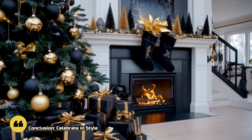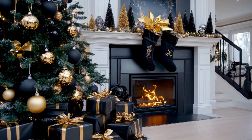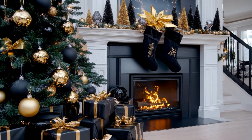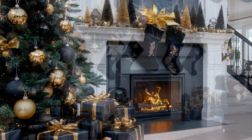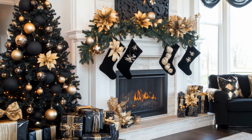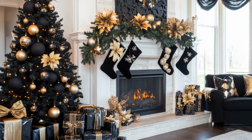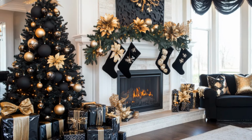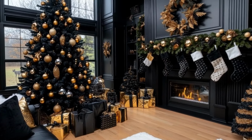Conclusion, celebrate in style. With these black Christmas decor ideas, you're ready to create a holiday celebration that's bold, glamorous, and unforgettable. Whether you go all in with a black Christmas tree or incorporate small accents throughout your space, this theme promises to bring elegance and charm to every corner of your home. Remember, it's all about embracing your creativity and making the holiday season uniquely yours.